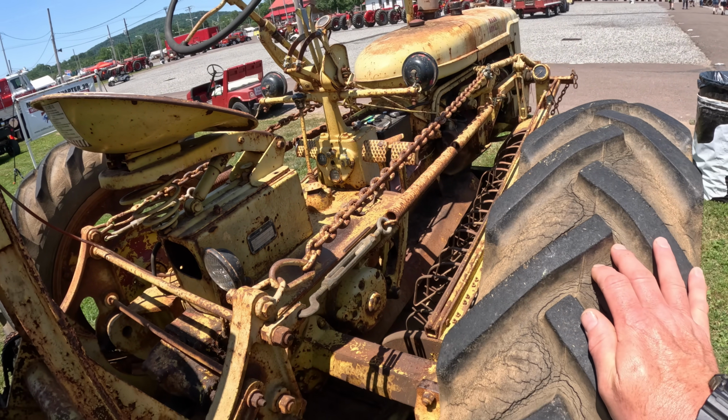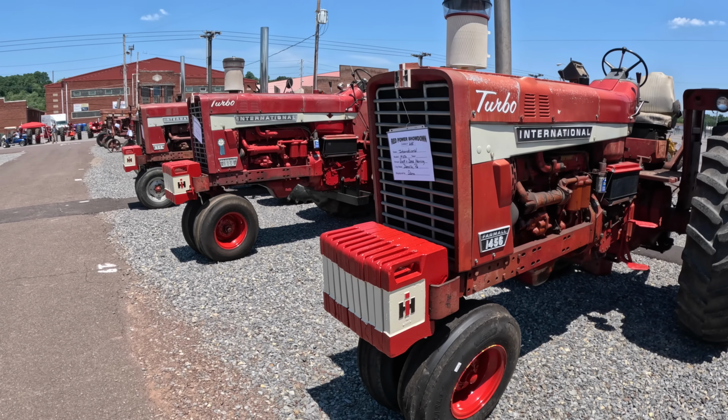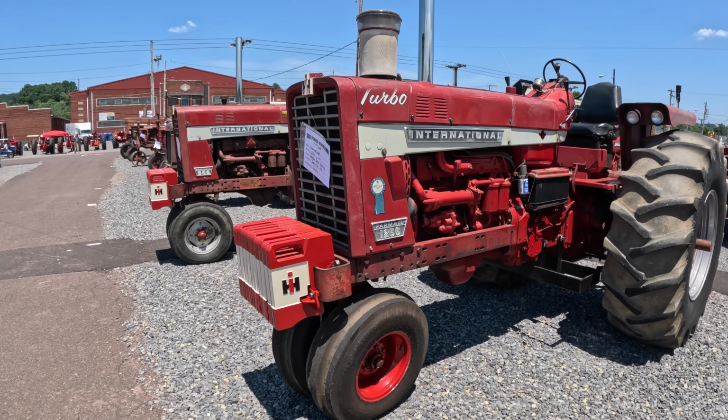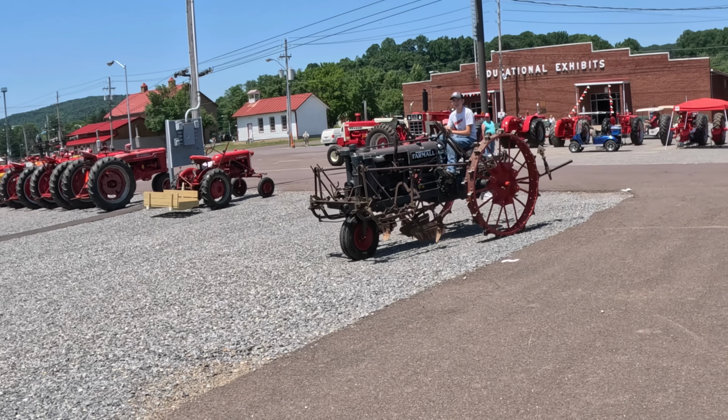Complicated machine. Looks like 56 series row here. Got a 1456, a 1256, and an 856. Nice to finally hear something running.